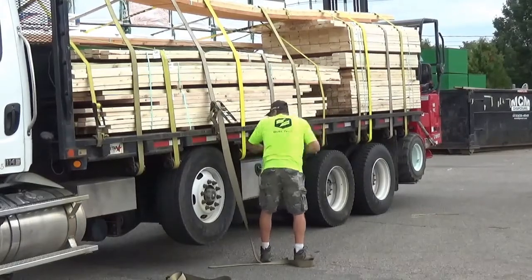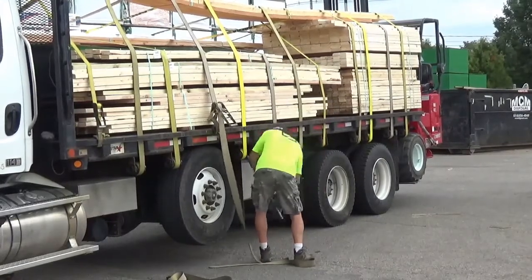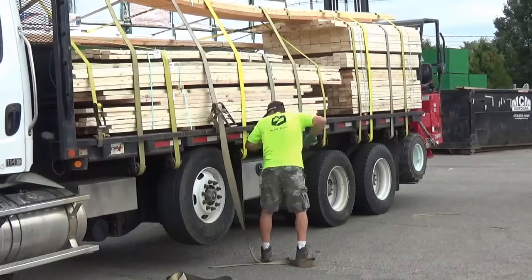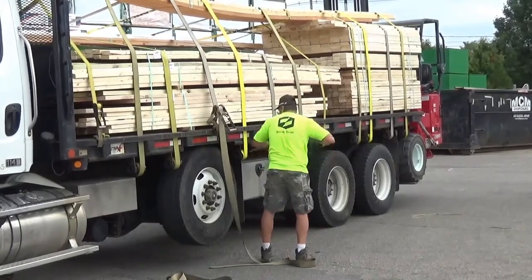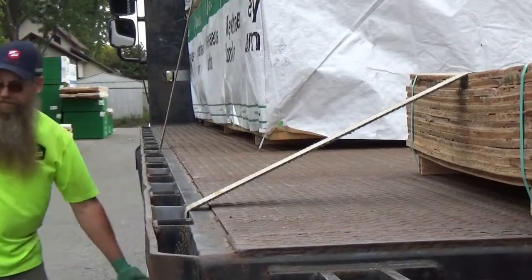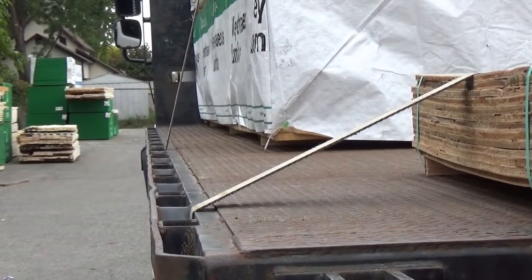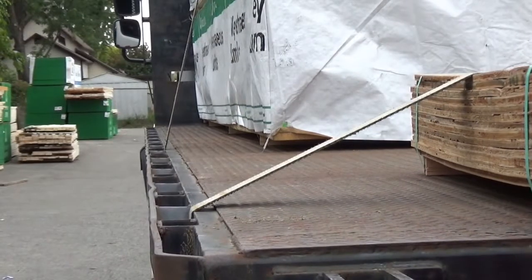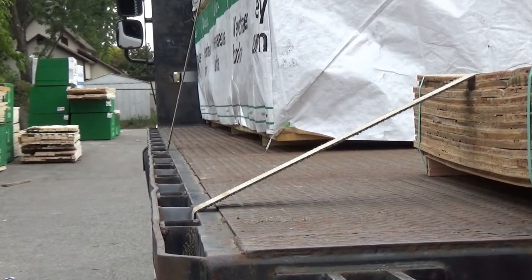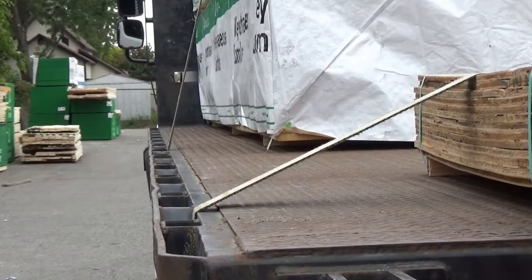Straps should be positioned as symmetrically as possible over the length of the material. When spacers are used, straps should be placed as close as possible to the spacers. Please note that the steeper the angle, the stronger the downward force. The stronger the downward force, the less chance of material shifting and coming loose.